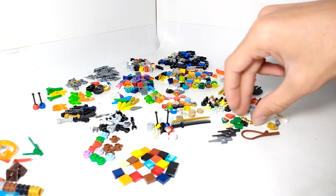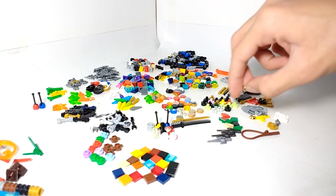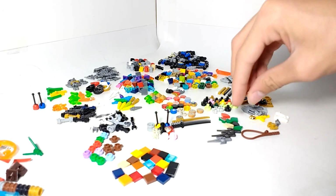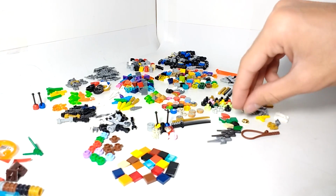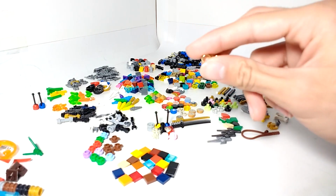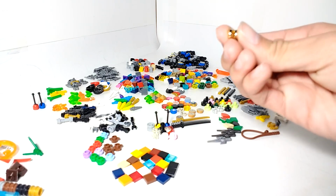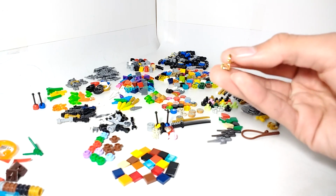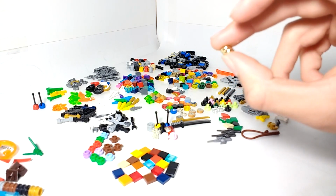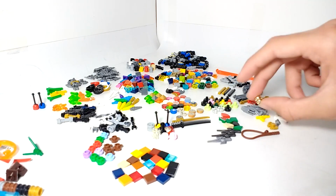Right beside that, you can see we've got some of these gold rings here. These were in the Hulkbuster sets, and I'm really surprised I actually got 2 extras of those. So you can see, I got 2 of these, and these are just really cool to get. Well, mainly because they're a piece I don't have, and because they are very, very shiny. I got 2 extra ones of them, so that's really cool. But they're very, very shiny.